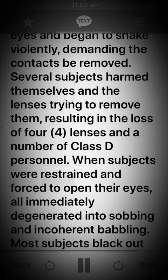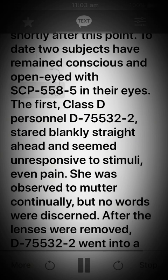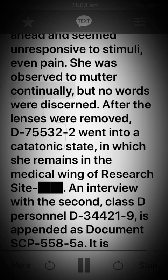When subjects were restrained and forced to open their eyes, all immediately degenerated into sobbing and incoherent babbling. Most subjects black out shortly after this point. To date, 2 subjects have remained conscious and open-eyed with SCP-558-5 in their eyes. The first, Class D personnel D75532-2, stared blankly straight ahead and seemed unresponsive to stimuli, even pain. She was observed to mutter continually, but no words were discerned. After the lenses were removed, D75532-2 went into a catatonic state, in which she remains in the medical wing of research site.